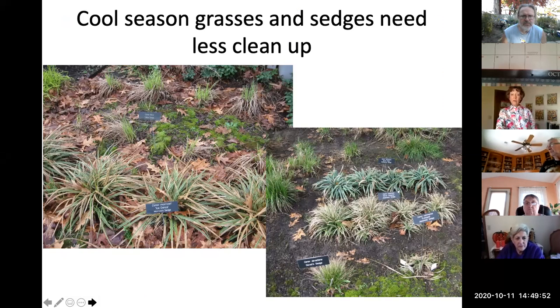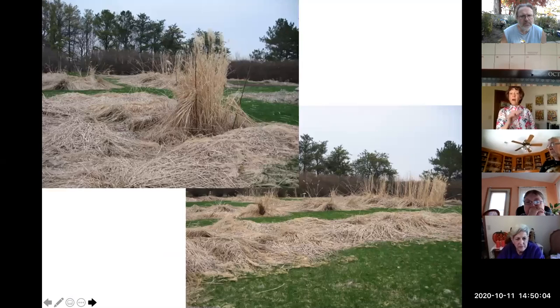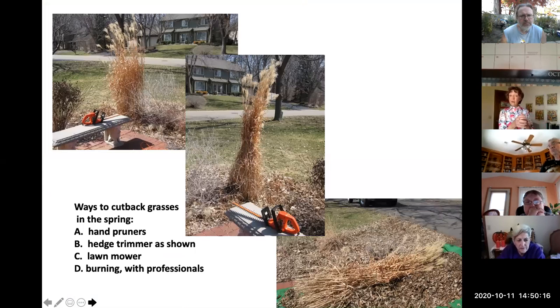So they are not going to need nearly as much cleanup. This is what a lot of grasses look like that are the warm season ones. After you cut them back, there's a few inches left there. We have a huge mass to clean up at the Arboretum, and we burn off the big Asian ones. If you're a homeowner, you can put these together with some twine, string, and then use a string trimmer or hand cut them off, cut them up, and then put them in your compost pile.